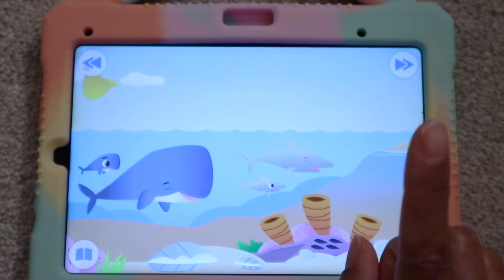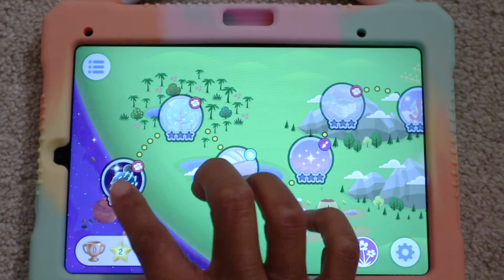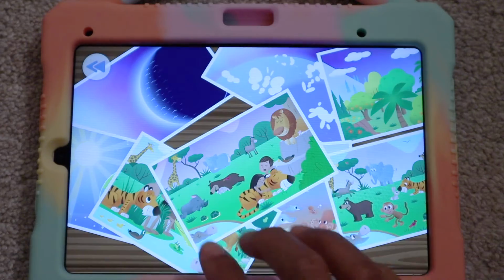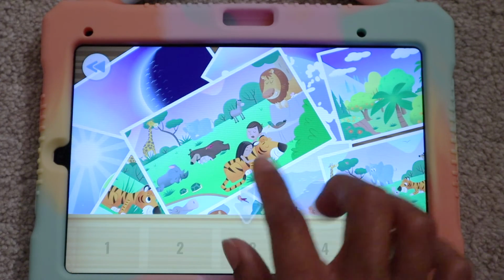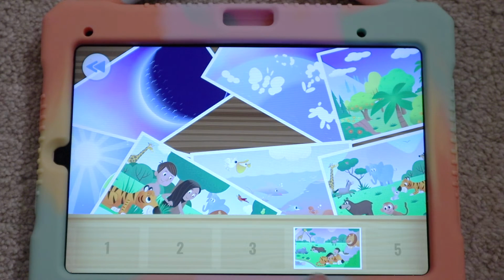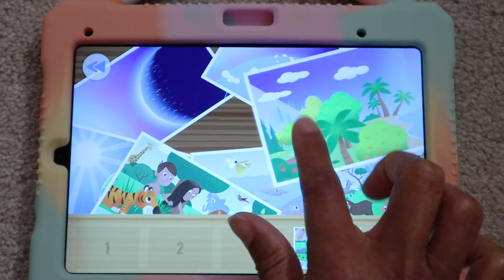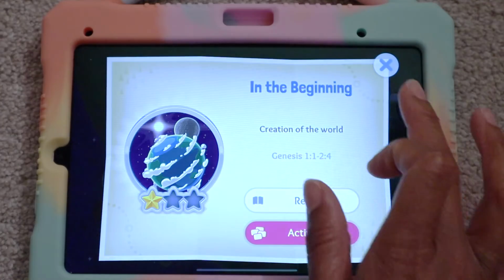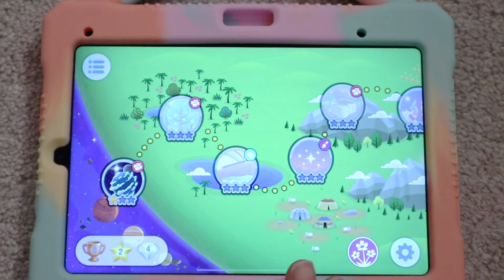They have to read before they can do any of the activities, but there is an activity section where for this one, it's story mix-up, so not all of the activities are the same. But she would take the picture and she would put it in the right spot. I just put it in a random spot. But she would take these pictures and put them in the right spot based on the story that she just did. So I like this. I think it's just a really fun way to explore the stories in the Bible.